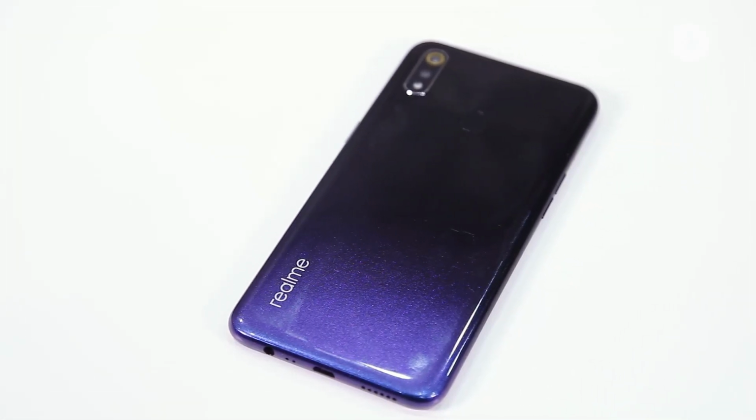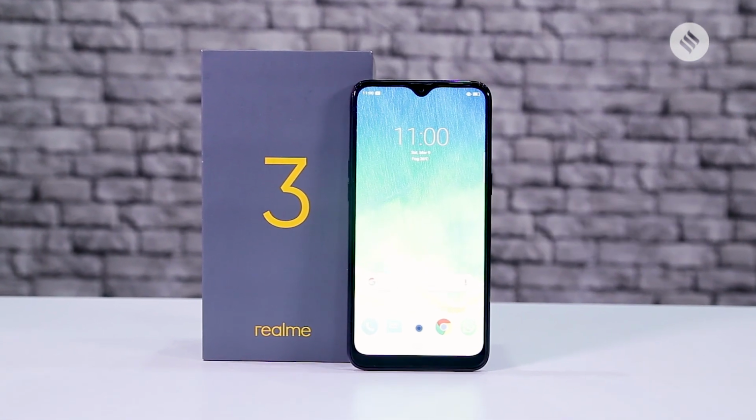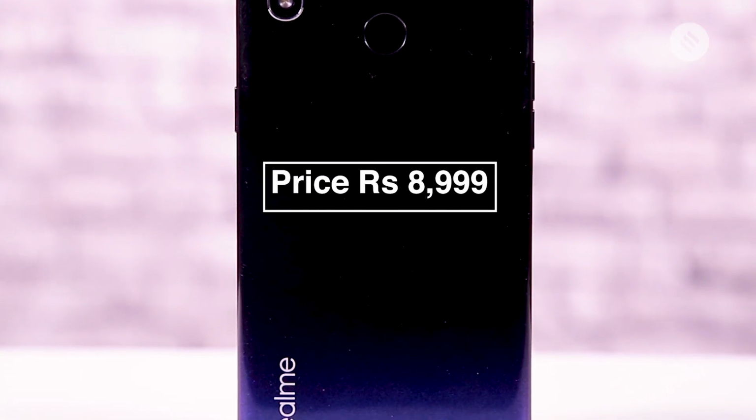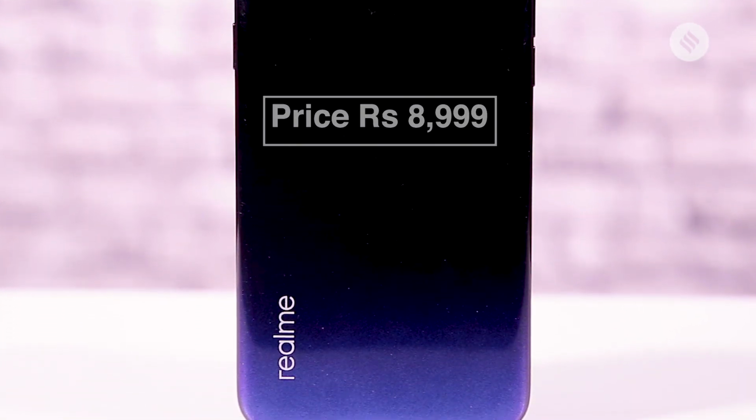Realme's latest phone in India is the Realme 3. This phone features MediaTek Helio P70 processor and has a starting price of Rs 8,999. But how does it perform? Well, here is our review of the Realme 3.